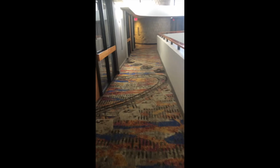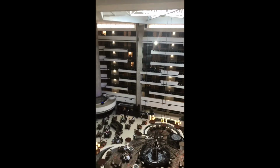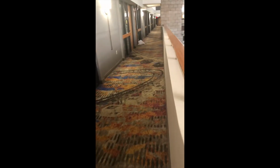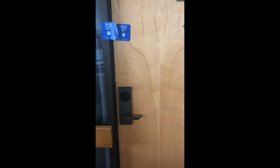Here is a view of the walk up from the elevator heading to our room. There is a nice view of the lobby. If you look down, you can hear some of the music and see some of the activity going on. So this is nice, and I want to say this is kind of unique to Embassy, because there have been several that we've stayed in before, and they're set up pretty much the same way. We've stayed in probably about five, so that's our experience.